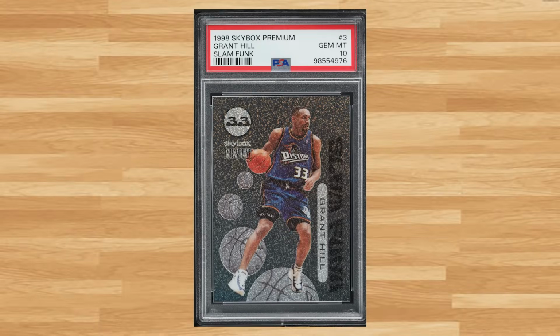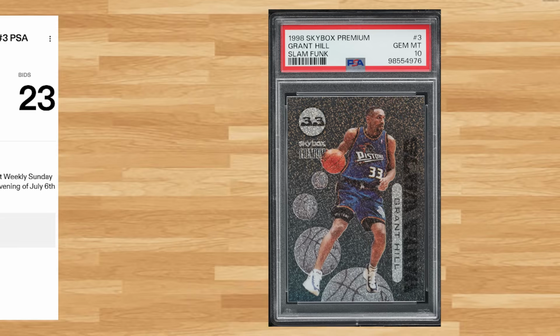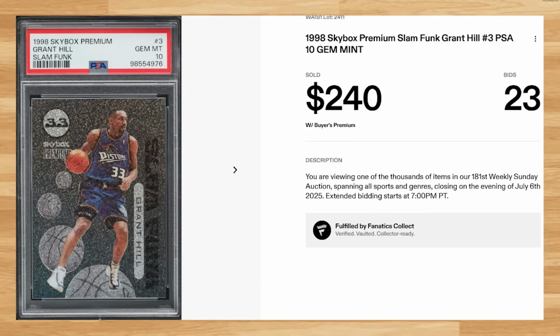And for our sixth and final bonus card, we get this 1998 Skybox Premium Slam Funk Grant Hill, card number 3. This was a PSA 10 that received 23 bids, and it sold for $240.